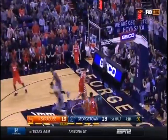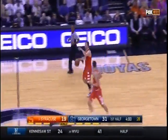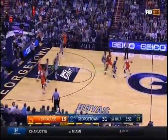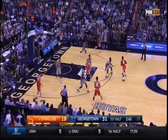Derrickson rattles it home. Brewster Academy, Bowie, Maryland, the freshman of some influence, 31-19. Yeah, that time Tyler Roberson overplayed that position, went for the steal, which opened up the jump shot on the wing.